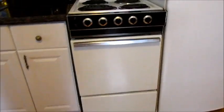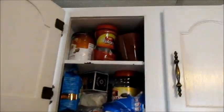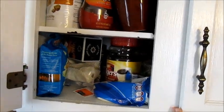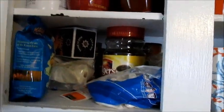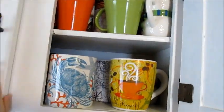And actually, for extra storage, we keep all of our bakeware in there, which is perfect. And we just take it out and put it on the microwave when we need to use the oven. So then if you look up here, this is where we just keep our coffee and teas. And those are marshmallows, those are stale. And then our coffee cups. And yeah, I love that. And then our hot chocolate that's in there.